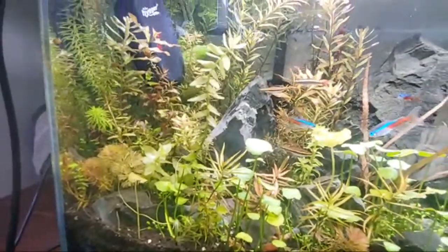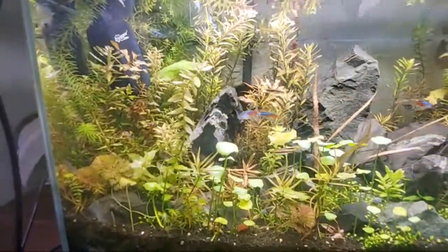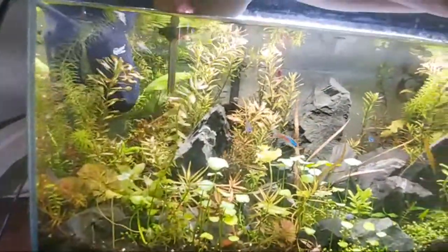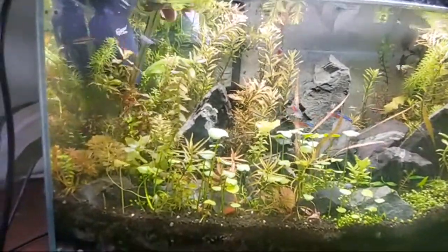We've also got sparkling gouramis in here. Obviously, this is the tank that's got CO2 in it. It's also got pleco babies growing out in it. So it's a bit of a jungle in here.